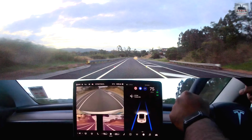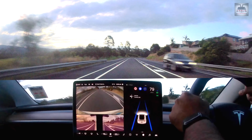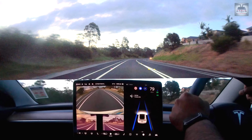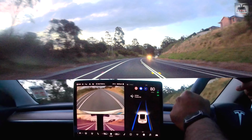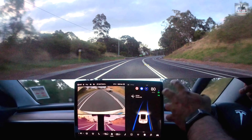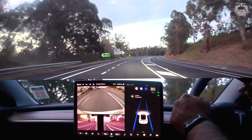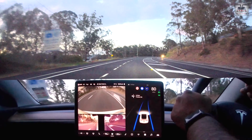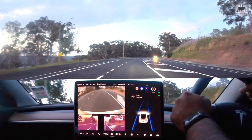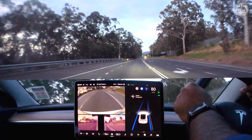So all in all, it has been a reasonably good test, I would say. We highlighted a lot of problems that Tesla still has to solve with regards to autopilot. Of course, we have seen these types of issues solved in version 10 of the FSD beta, which dropped a couple of days ago. So that is heartening to know, and we have always highlighted this in our previous tests as well.